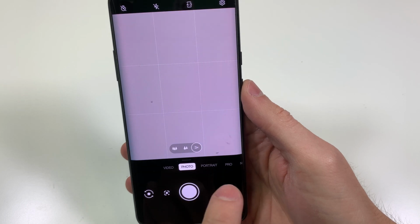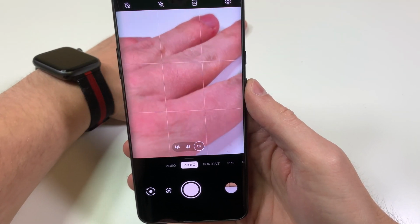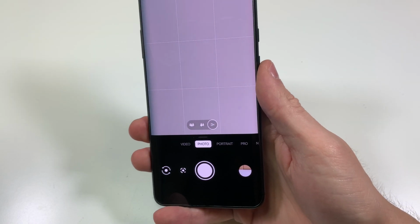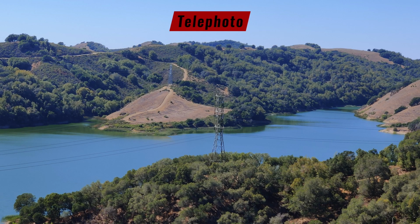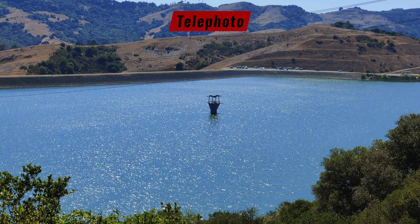The last sensor is a controversial 8 megapixel 3x telephoto sensor, which ended up being a 2.2x 13 megapixel sensor, I guess. Not entirely sure, I kind of forgot about it, but honestly the shots that were given from the sensor were okay. It has optical image stabilization, but the colors weren't the same as a normal sensor unless you were given a lot of natural light.